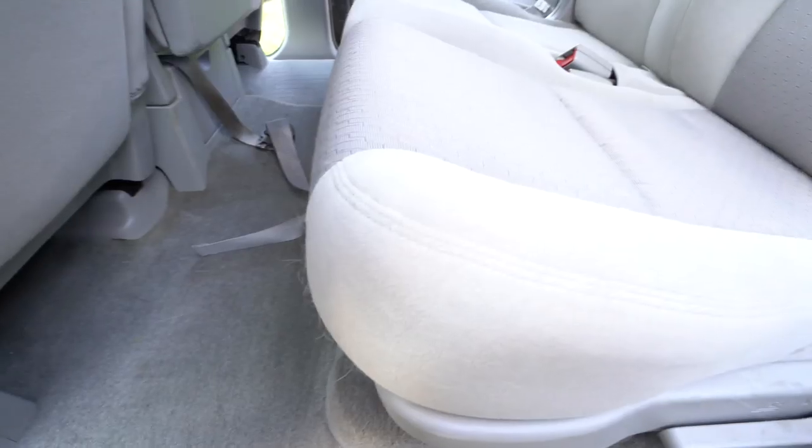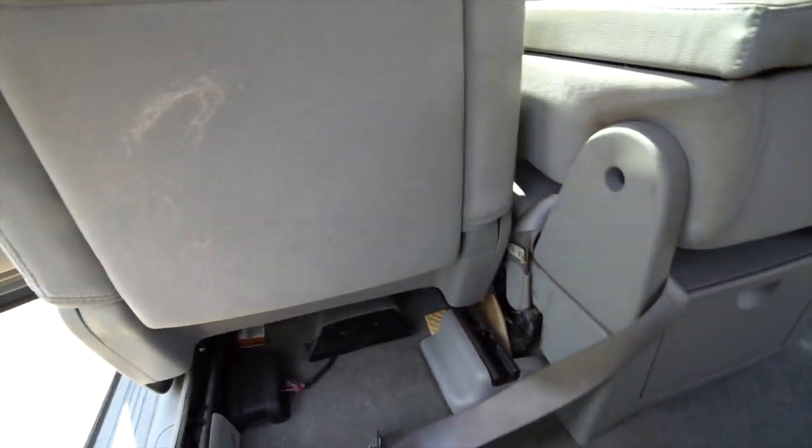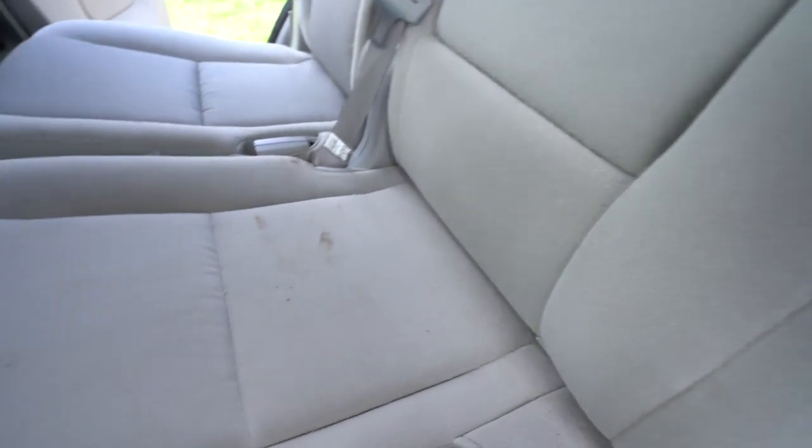And this was basically how the entire interior was covered with pet hair. Since the color of the interior is kind of light grayish, and the pet hair itself is also light grayish, blondish, it's very hard to tell unless you really look at it. But with every stroke of pet hair that we did with our brushes, we'd get this huge clump of pet hair.